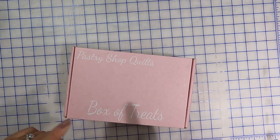Pastry Shop Quilts' box of treats comes out every 6 weeks, so it's not a monthly box. So it kind of is fun because it's a little bit different than all the others. But we're going to look at just to get an idea of what's inside these. It always comes packaged really pretty with tissue. Pretty much all of them do.